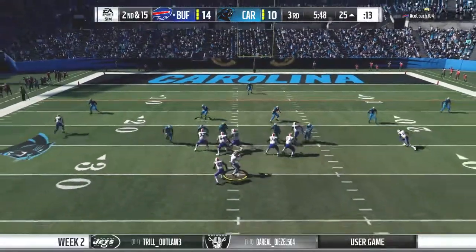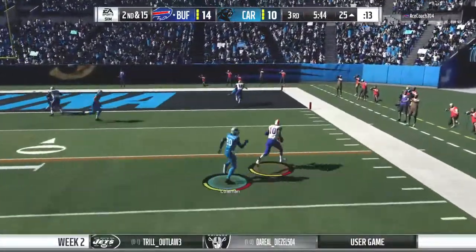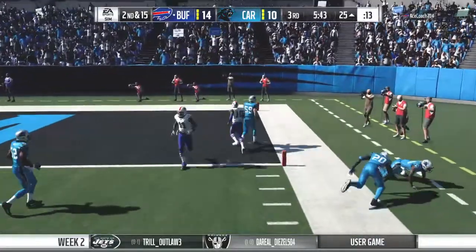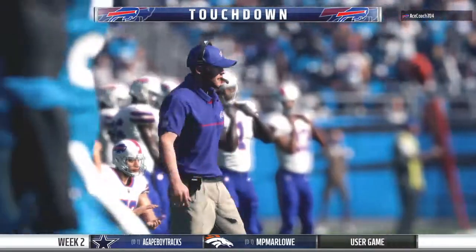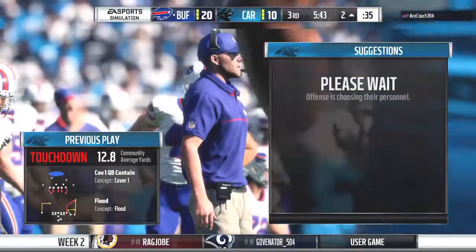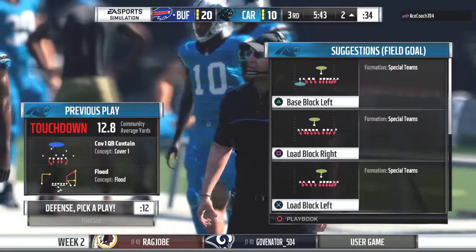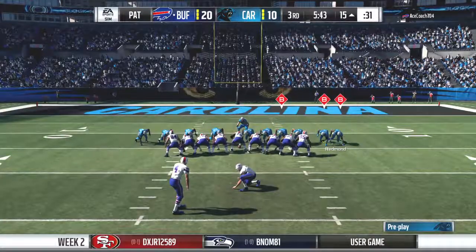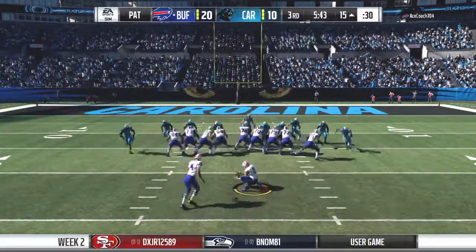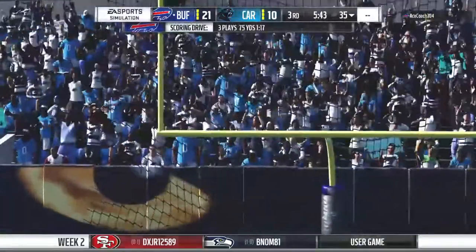And they're going to go soft on the corners. Now Taylor. It's complete to Brown, right side. And he'll take it into the end zone for a Buffalo touchdown. Corey Brown, his second touchdown on the season. And the Bills will add on to their lead. Here's Hauschka for the extra point. It's good, and it's 21-10.